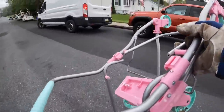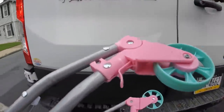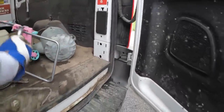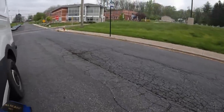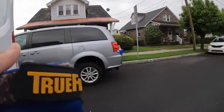Hey, is it a stroller or a shopping cart? I don't know what it is. It's pretty mangled. So if I don't get enough metal today, we're about halfway through town. I don't know how many more stops we're going to make.